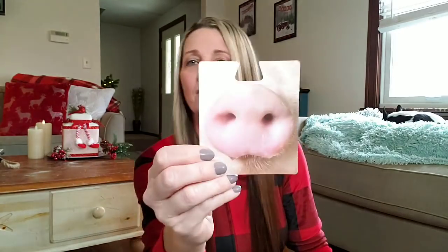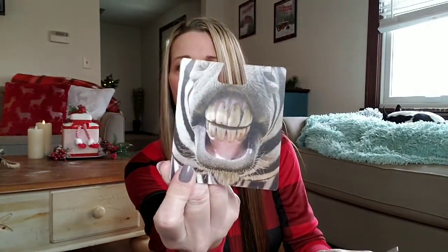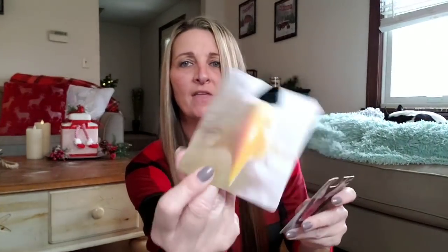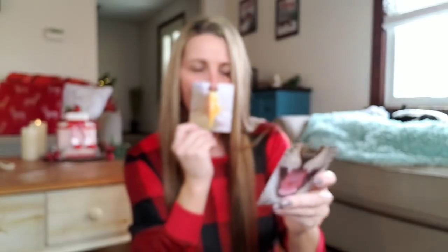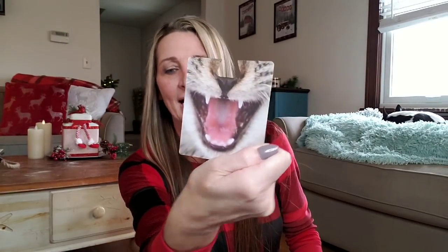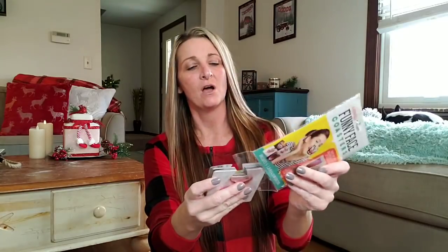I don't know. But there's a pig and a tiger. It's really cool. And then there's a bear and a zebra. And then you have a bunny, I think it might be a bunny or a guinea pig. And then you have an eagle. And then you have a monkey and a cat. So those are absolutely adorable. I didn't know you got pictures on each side. And like I said, they had human faces as well.